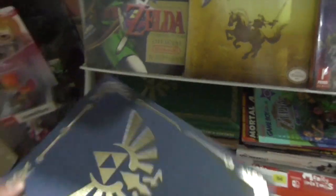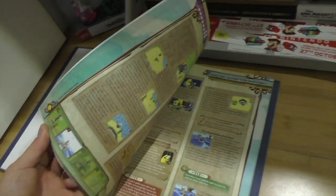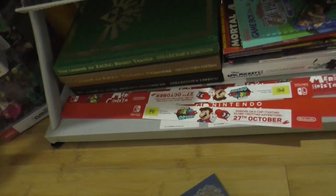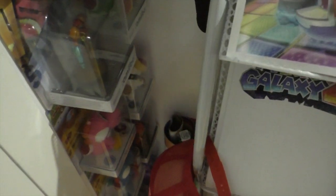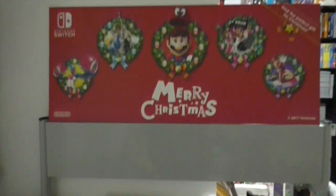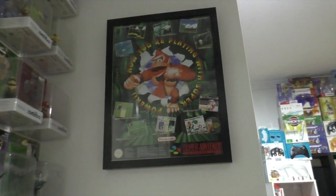Yeah, but really these books are awesome. They're quite big, really detailed. I'll quickly open one up for you guys. But yeah, it's really, really new. I didn't really do a very good job of opening that up then, did I? And just in the corner here, just some posters. Can't quite see, but I have some posters stored in the corner of stuff that one day I'd like to find room for. Got a Merry Christmas card and got a Donkey Kong poster all framed up.